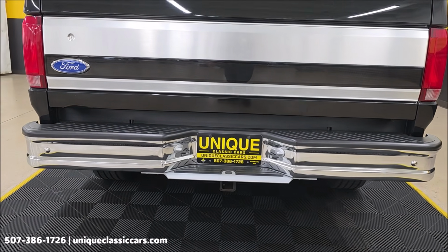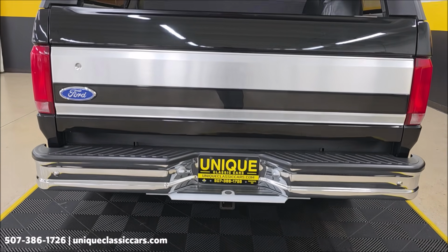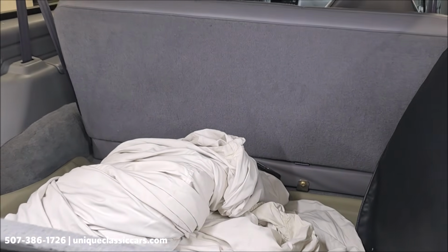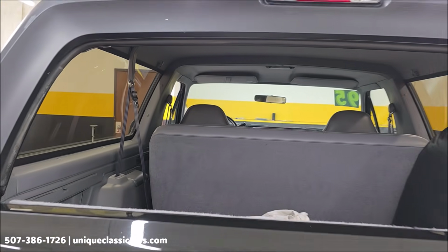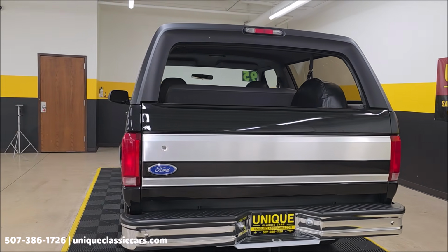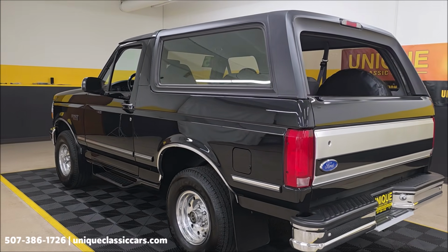Trailer package, as you can see, a receiver down below that bumper, chrome in the rear bumper, good shape. It will come with a cover. We're going to include that, and there's actually a floor protector in there also for the cargo area. We're going to start it up, let you hear it run in just a bit. Stick around to the very end of this video, and Jason's going to take it for a drive, show you how it goes down the road.